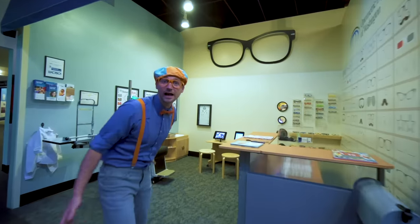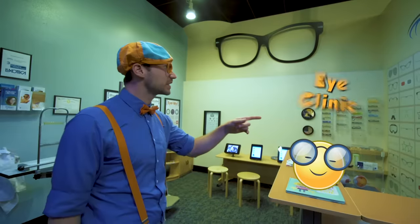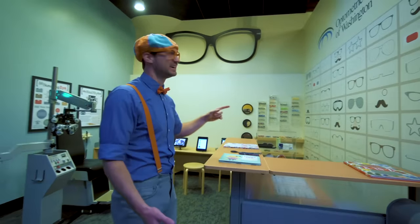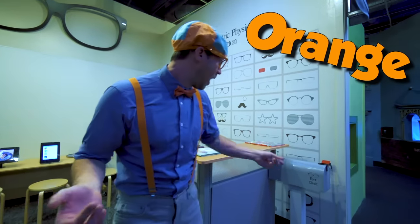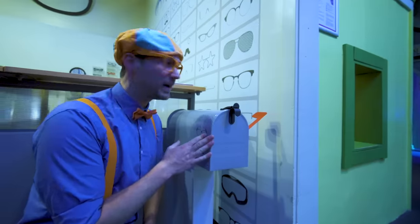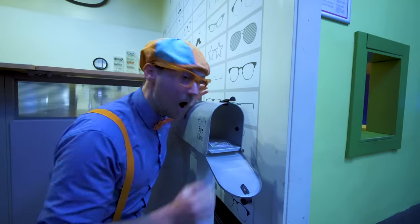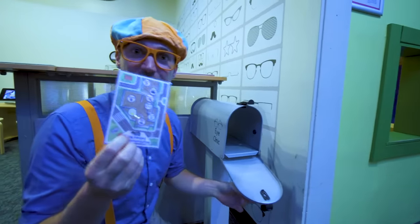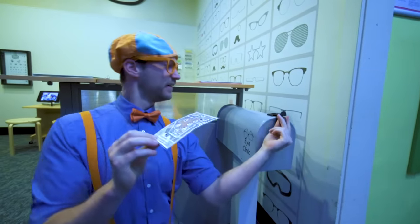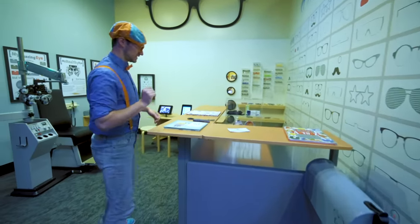Hey, look at where we're at now. This is the eye clinic. They have a lot of glasses on the wall, see? Just like mine, but mine are the color orange. Oh, wait a second. Looks like the eye clinic has some mail. Let's put that down. Open it up. Hey! This is the letter we sent to ourselves earlier. Good job. All right, there you go, receptionist.